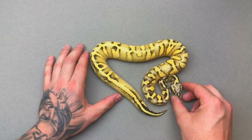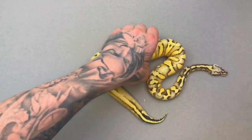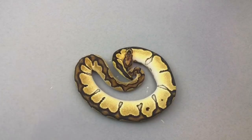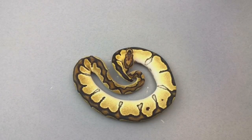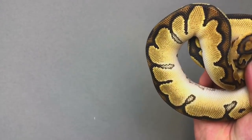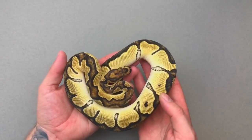So yeah, this is my super pastel orange dream yellow belly calico. Now, this isn't a snake I hatched. I bought this snake from Aussie Boyd's. She's an orange dream clown. So I'm going to be doing a lot with the orange dream and clown. Well, I already do a lot with both, but blending them together.